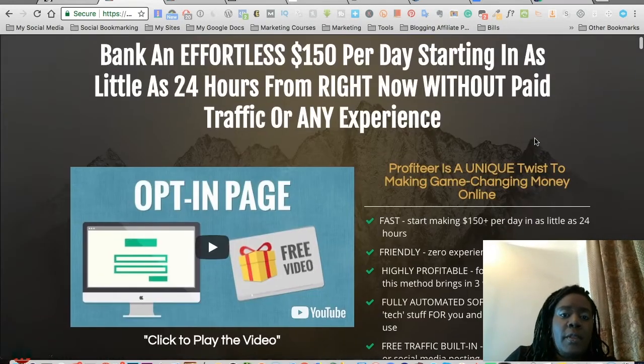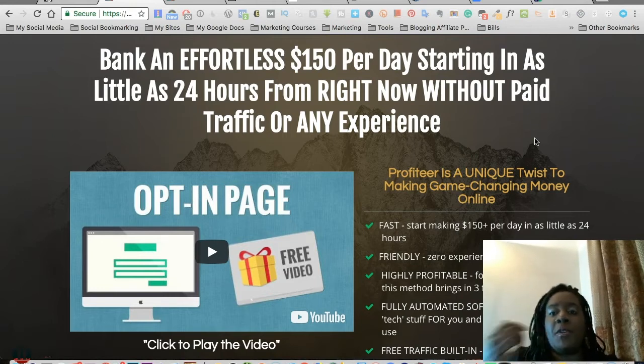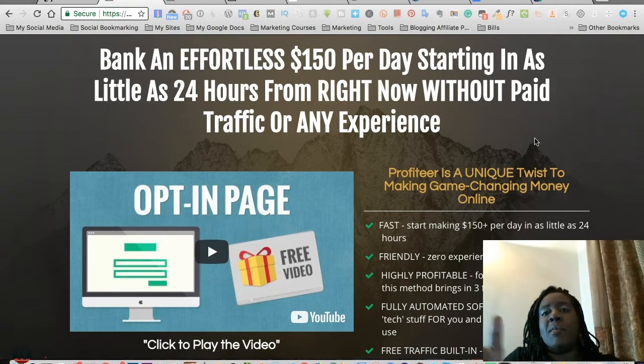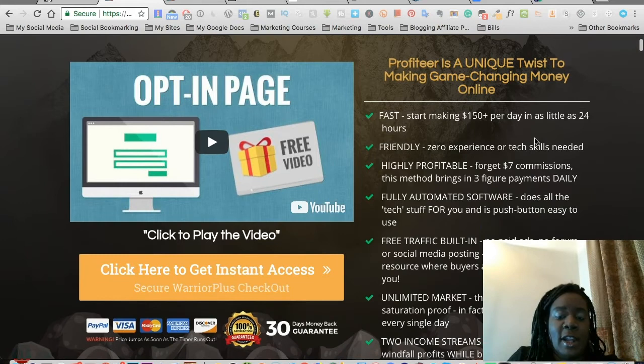I don't think this claim is necessarily unrealistic, but I would say that it's not necessarily $150 per day. You may end up selling a domain, once you're done with the whole process, for maybe $800 or $1,000 and something. I don't know. You can't necessarily say you're going to make the same amount every day, because if you only have one domain and you sell it, then that's it for the day. But overall, I don't think it's too hypey.